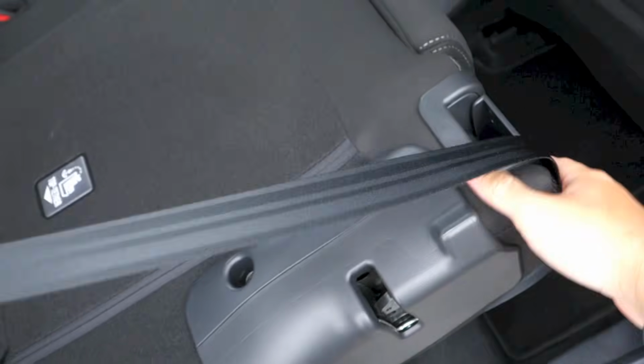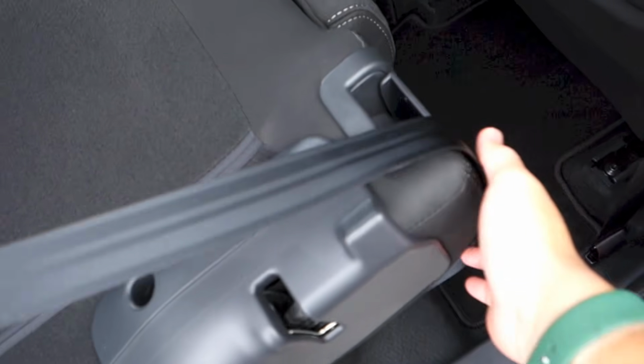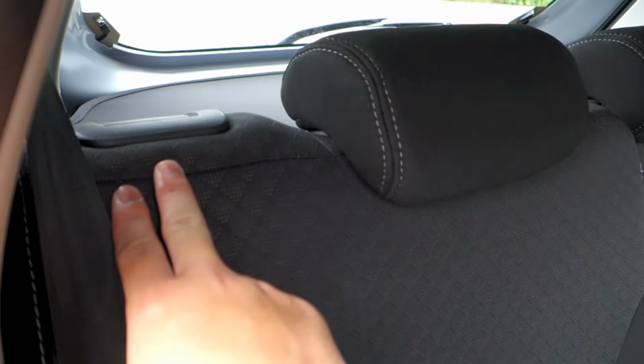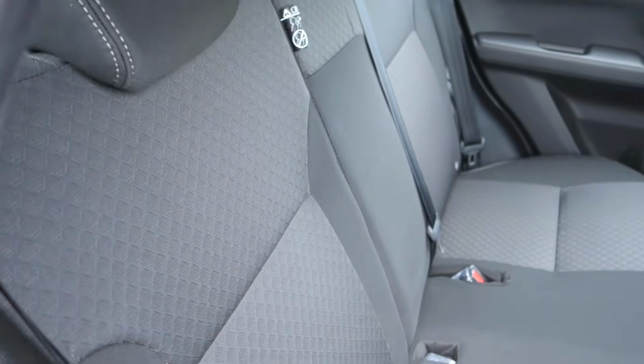Just pull it and flip the seat back down. You can use the same lever to adjust the angle of the seat back so you can have it more upright or more laid back depending on what you prefer.